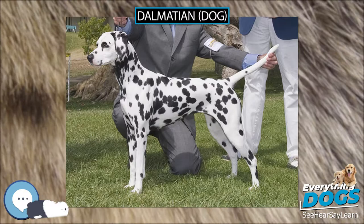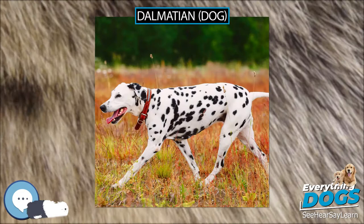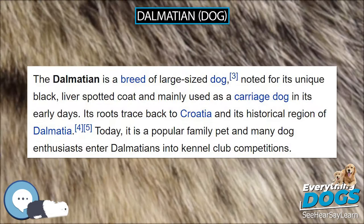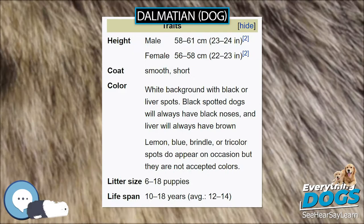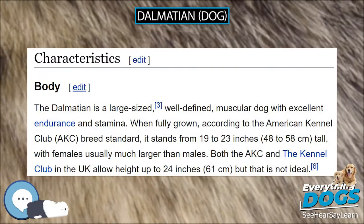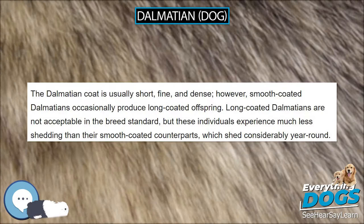Long-coated Dalmatians are not acceptable in the breed standard, but these individuals experience much less shedding than their smooth-coated counterparts, which shed considerably year-round. The standard variety's short, stiff hairs often weave into carpet, clothing, upholstery, and nearly any other kind of fabric and can be difficult to remove. Weekly grooming with a hound mitt or curry can lessen the amount of hair Dalmatians shed, although nothing can completely prevent shedding. Due to the minimal amount of oil in their coats, Dalmatians lack a dog odor, dog smell, and stay fairly clean relative to many other dog breeds.